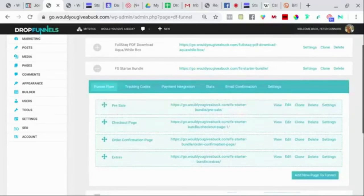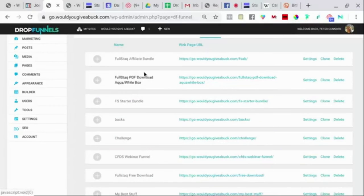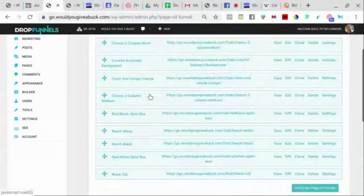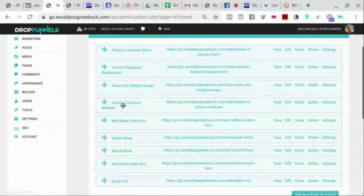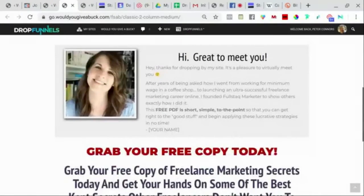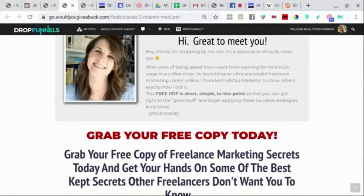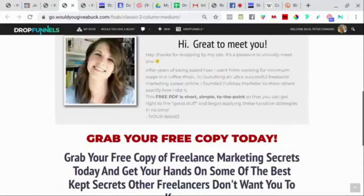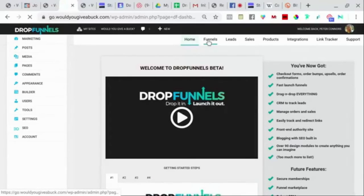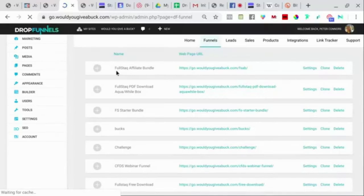So here's what I've done: these are funnels. I have a bunch of different opt-in pages for the full stack bundle. Here are my opt-in pages. If you notice, there are a couple of classic ones. This is the classic type. I use Catherine Jones' picture because she's a lot cuter than me, so I just threw that in there as a placeholder. If I go back to the dashboard, you'll find that everything is in here. I'll show you exactly what I mean in just a minute, but let me take you through a couple of these funnels.